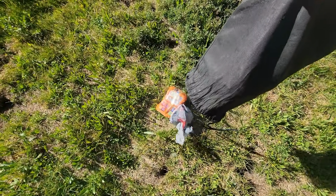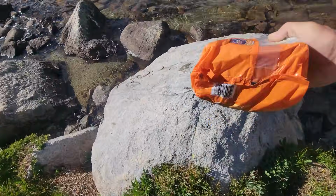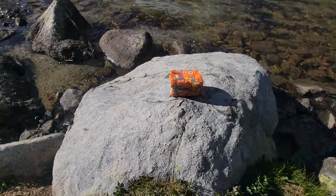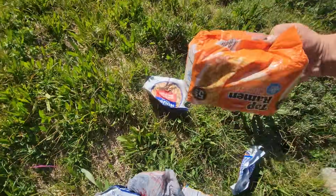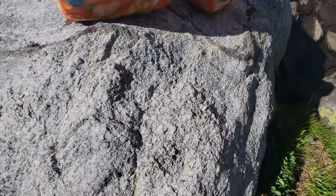I'm unsure what I'm having for dinner tonight. You guys want to empty out and inspect the contents of my bear bag for entertainment? Got a brick of ramen noodles. Top ramen. Got 2 bricks of top ramen noodles.